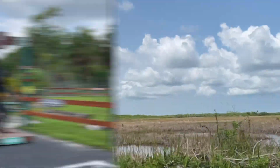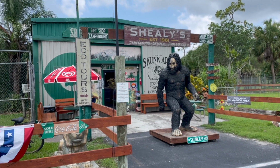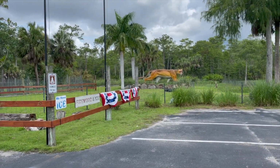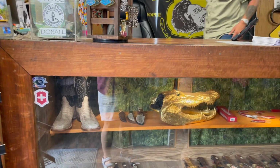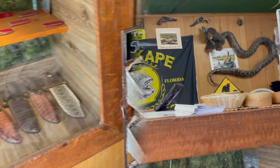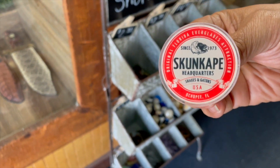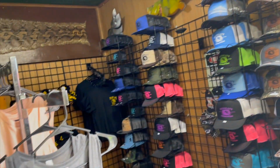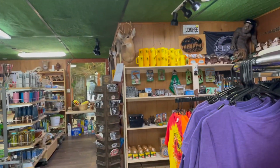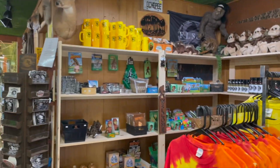And then finally we arrived in Ochopee, Florida at Shealy's Skunk Ape headquarters. And here it is. It's very small, but it is a great place to stop if you're in the Everglades. Now this is when you first walk in, and we're going to show you around the gift shop. We did purchase several things, and in another video, I am going to open up a bag of skunk ape poo, and we'll see what that's all about.